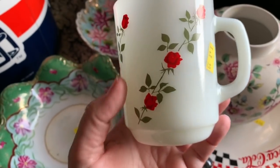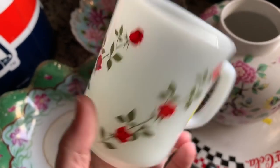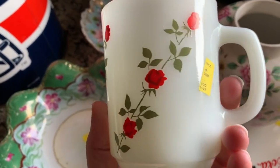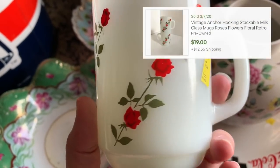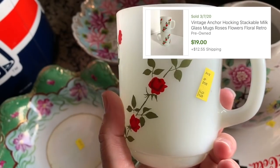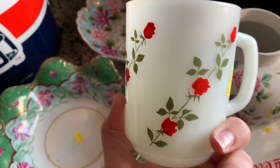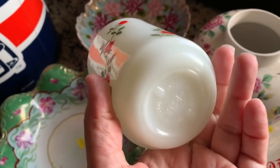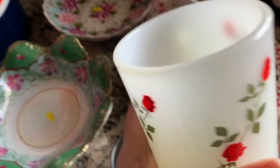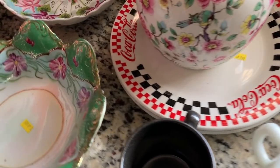Then you got these Anchor Hawking glasses. There's people that have them listed as Anchor Hawking Fire King, just plain old Anchor Hawking. I haven't found a pattern name. They just call it like Climbing Rose and all kinds of stuff. But two of these just sold for about $20. So I think, for 49 cents, I can list it and maybe make $10 to $12 on it, possibly. If not, I can go down. I usually go down to about $8 for mugs, and then that's my limit. If they don't sell, then they go to my antique booth, and then they generally sell over there.